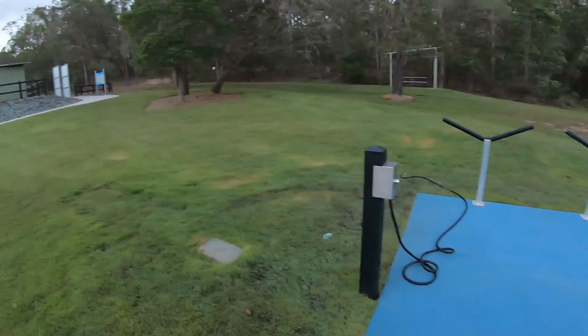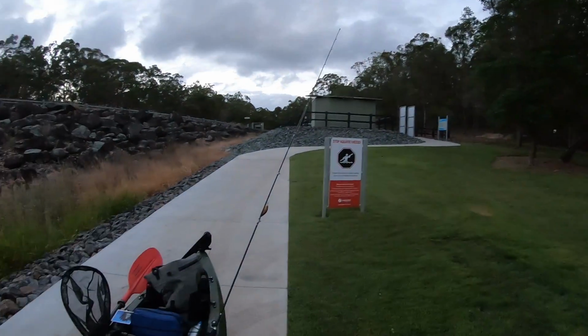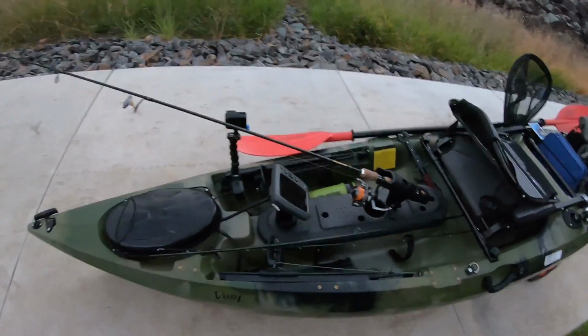This is at Forgan Cove. Got a full washdown facility, little gravel ramp, toilets, car park, all the good stuff. So they've done a really good job with it.